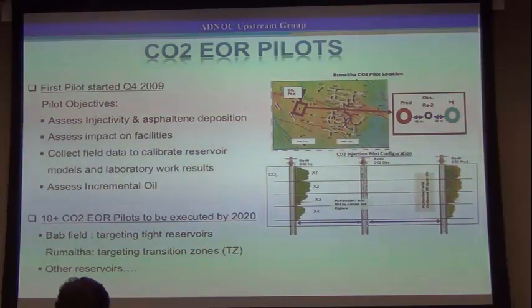Nevertheless, we got some very encouraging lessons learned from it: the CO2 was able to recover more oil on the production well, and particularly on the observer well, we were able to see increased recovery.